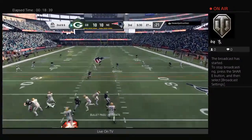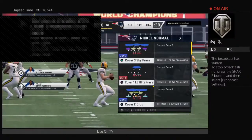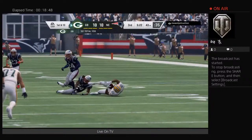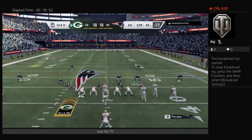To throw again on 2nd down. Rodgers. That's caught by Geronimo Allison. And they get him down, but not before he takes it across the 40-yard line. It's a gain of 16 and a first down for the green and gold.